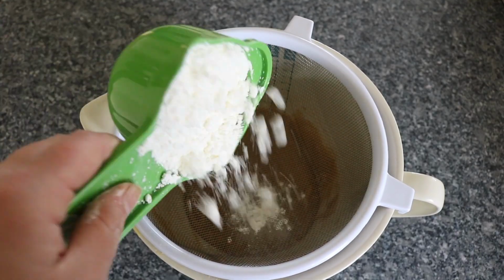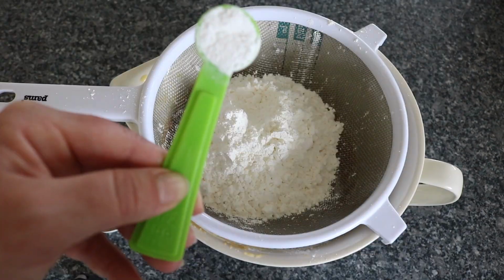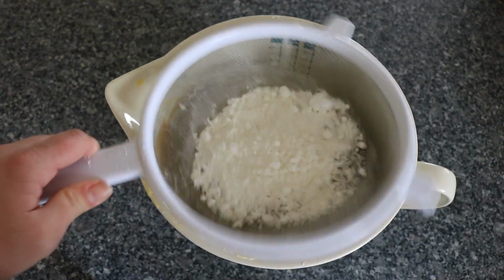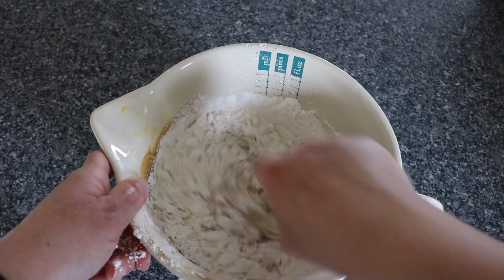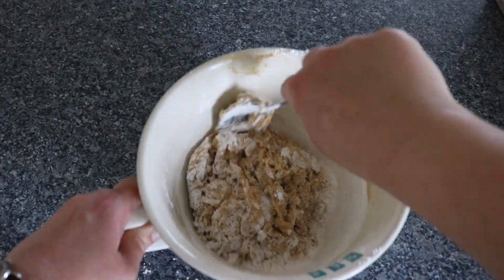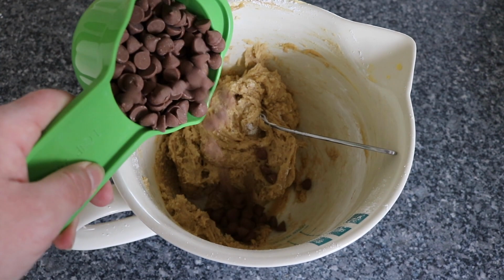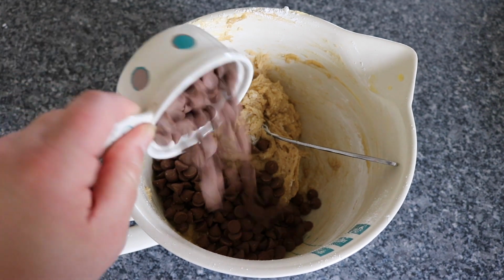Then get a sieve. Add 1 3/4 cups of flour, half a teaspoon of baking powder, half a teaspoon of baking soda, half a teaspoon of salt, and 1 1/2 teaspoons of instant espresso coffee powder, and sift it through. Give that a good mix. Then add 1 1/2 cups of chocolate chips or buttons and mix them in.